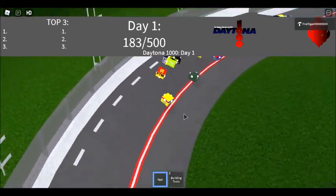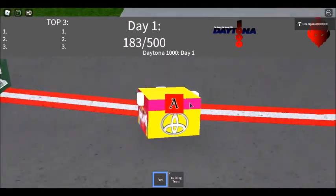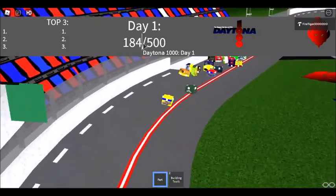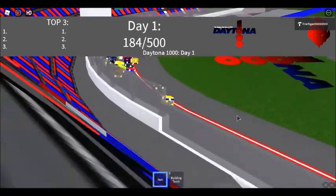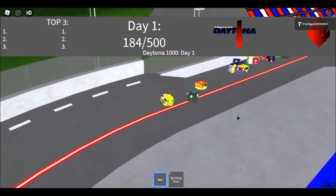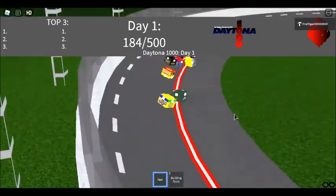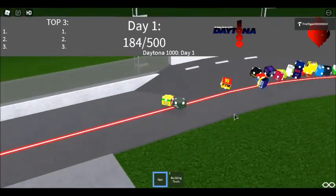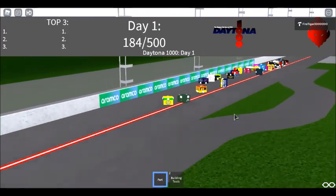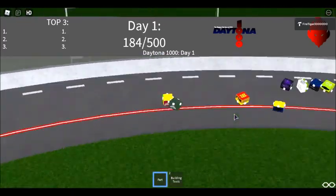Chev Motorsports stalls it in the middle of the track. And that's not how you lead a race. That's surely not how you lead a race here in the Daytona 1000. Here comes FTM now. Chevy Beat Motorsports, Team Stunt, Rich King, Galactic Motorsports. Oh man. And the 23 car of Jamie Lee Racing making their way up there.